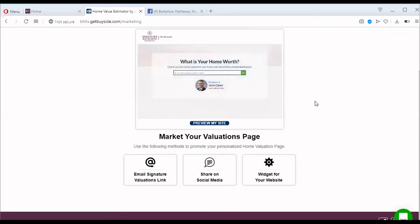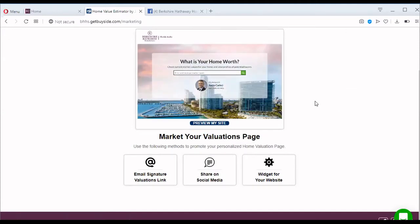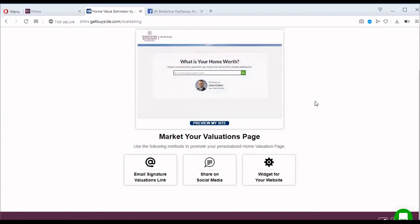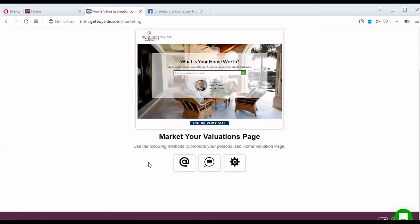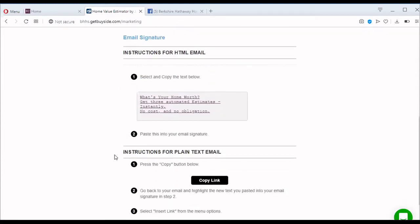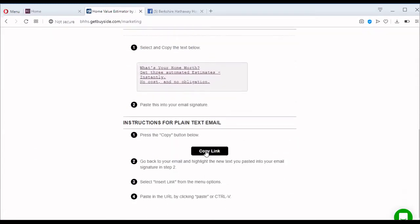And if you want to post this page, for example, on Facebook, or if you want to post a link to this page on your email signature, or if you want to send an e-card campaign from Marketing Resource with a link to this, it is very easy. All you have to do, click where it says link, and then click where it says copy link. That's all you have to do.